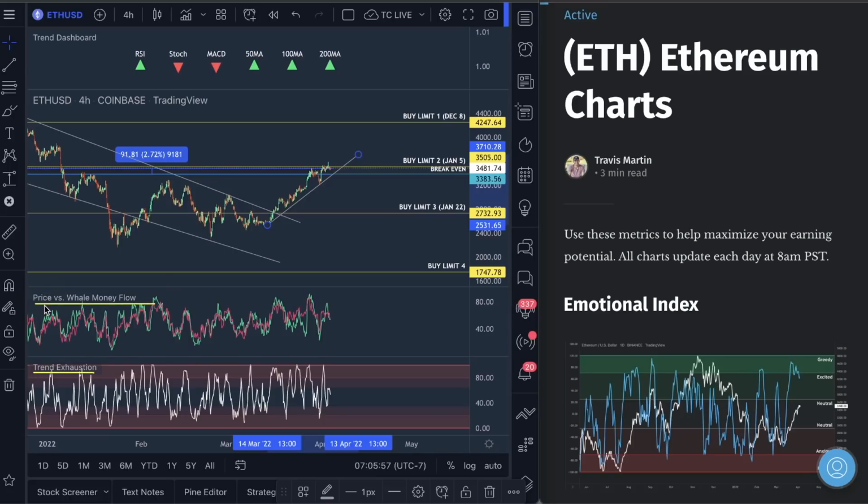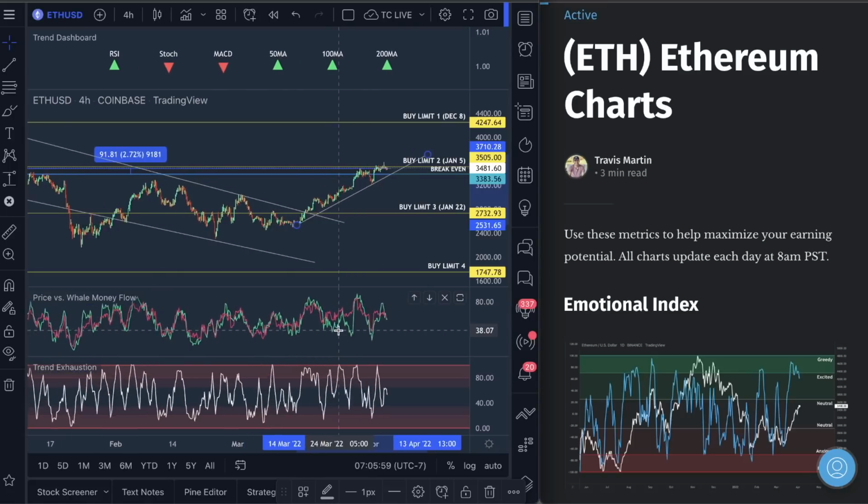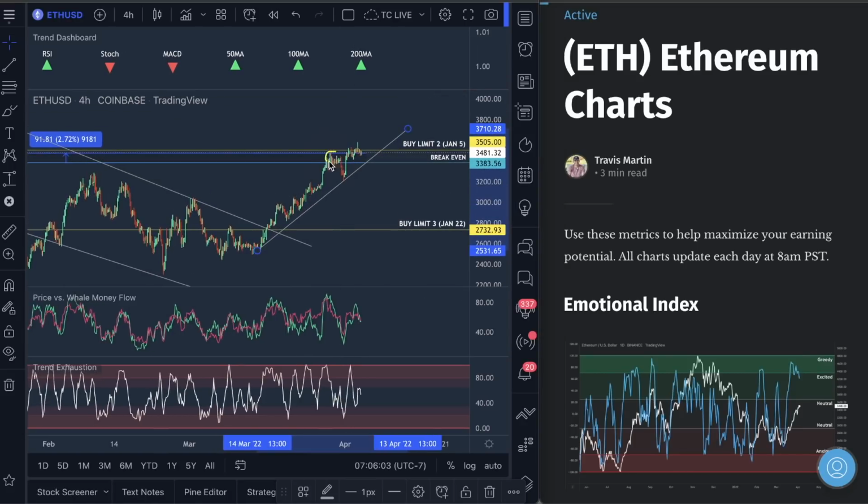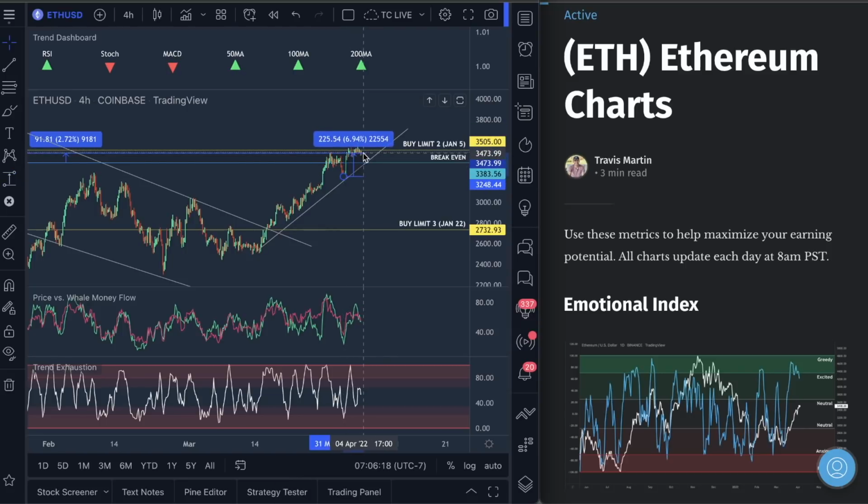Price versus well money flow, trend exhaustion. Take a look at this, guys. Do you remember when I called this out and I said, once we're in this consolidation period, once you see us hit the bottom red section of the trend exhaustion and the price or swell money flow, do you remember how much percentage I told you to look for here? Right when it dipped down here, you were looking for 3 to 4% to scalp this. Well, guess what? You're up around right at the moment about 6.94% and got up all the way to the high of 10.13. So great job, guys.